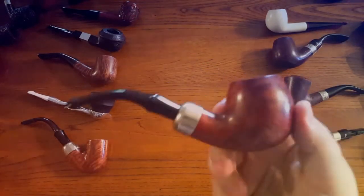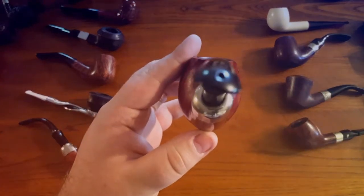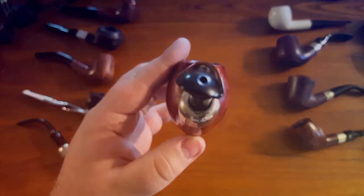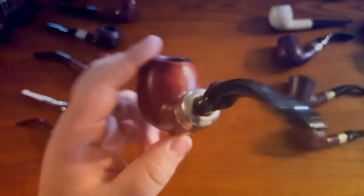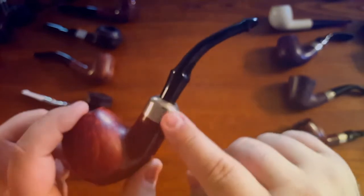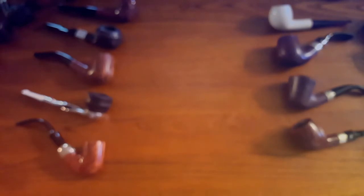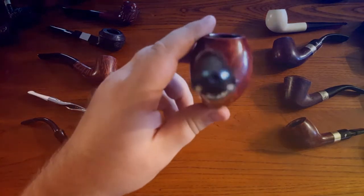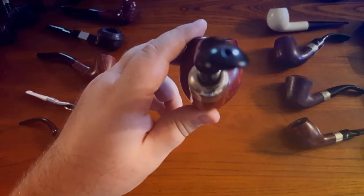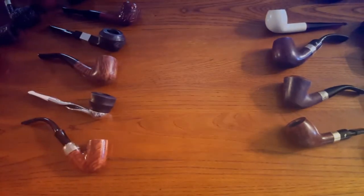Here we have a Darwin, a system pipe in the Darwin shape. I love this pipe from the looks, but if you look at this from this angle, the stem is misshapen. I ordered this from Peterson's, from the Peterson shop in Dublin, and the stem is straight this way, but it's sort of twisted. So if you straighten it up to where the P-lip is level, and then look at it head on, it sort of curves off to the side, which is incredibly frustrating, especially for me because I'm really particular, which is a blessing and a curse.